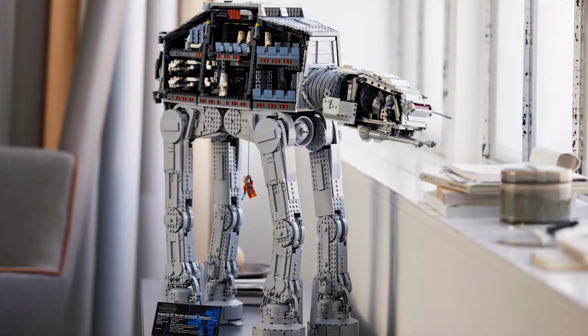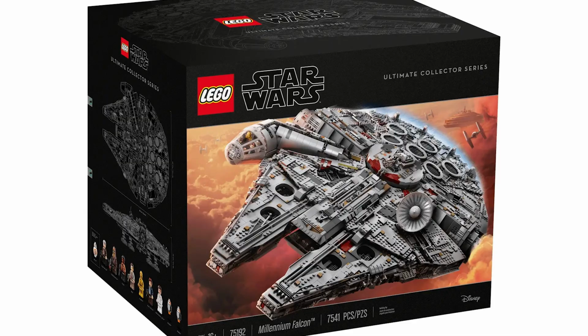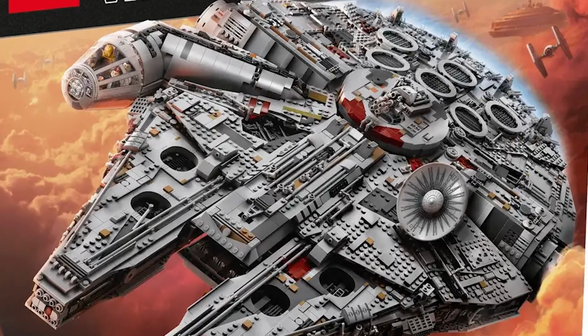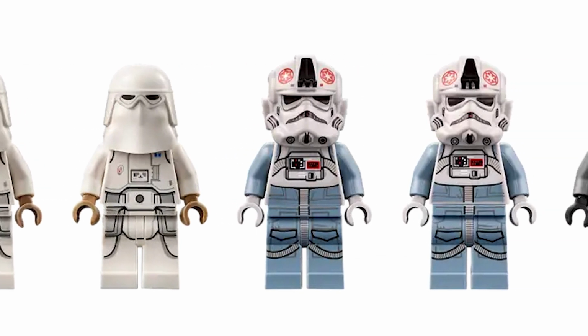So if you're thinking about getting this set, I recommend buying this. If you're debating between this and, let's say, the UCS Millennium Falcon, the UCS Millennium Falcon has no retirement date in sight. I still think we have at least 2 more years with it. So go for the AT-AT now, and you will not regret it.